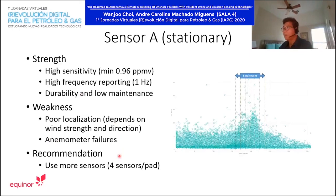So even though we got readings from all directions, because of the narrow angle of the equipment, we were probably able to guess which direction the emission is coming from, but we could not understand the readings coming from different directions. That has been the issue. So the recommendation would be that we need at least 4 sensors on the well pad so that we can triangulate the information better, and probably a better working anemometer as well.